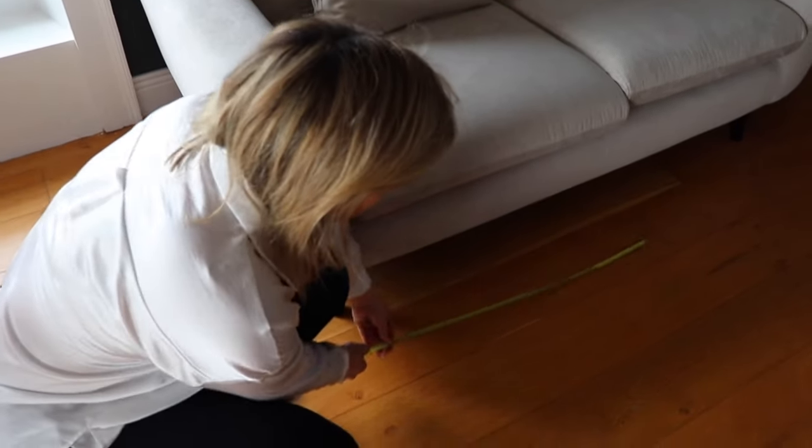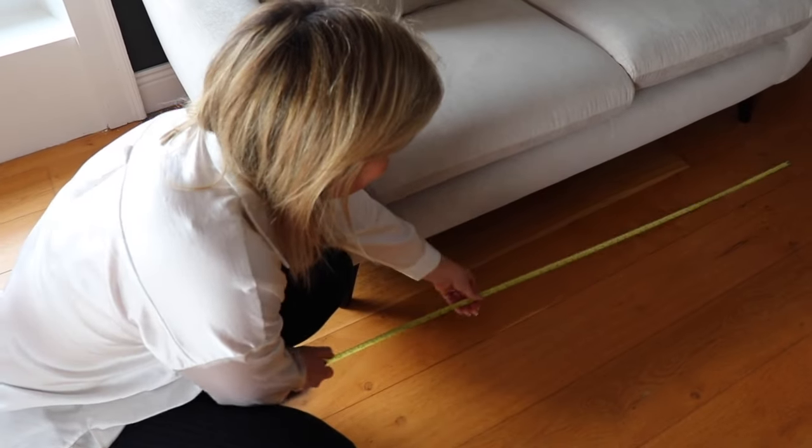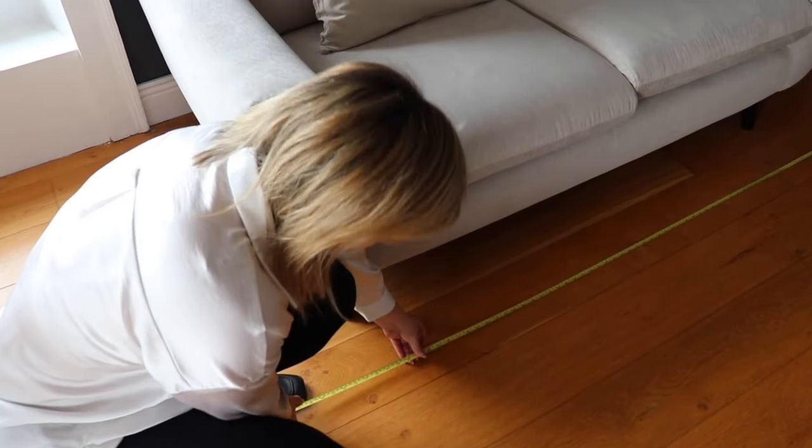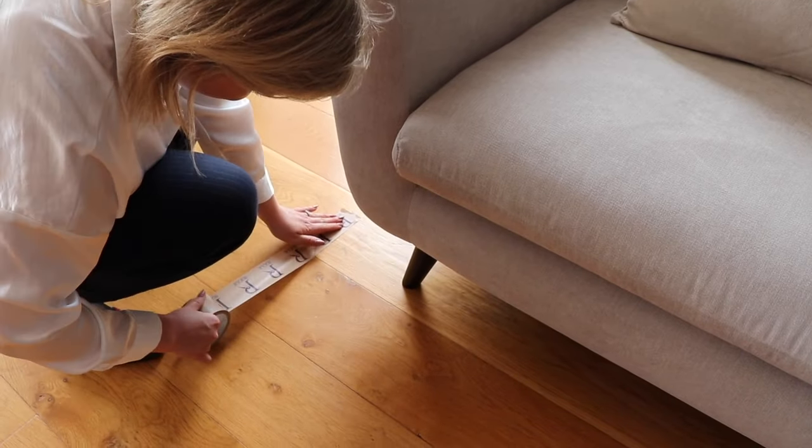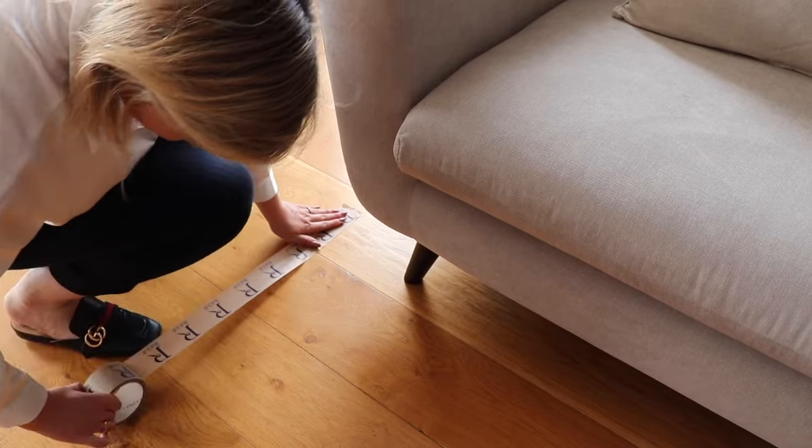First things first, measure your space. The easiest thing to do is map out the area where the rug is going to be. If you don't have your furniture already, put things in place of the furniture or know where that piece is going to sit, and then use bed sheets or newspaper or even just masking tape to give yourself the outline of where the rug will sit.